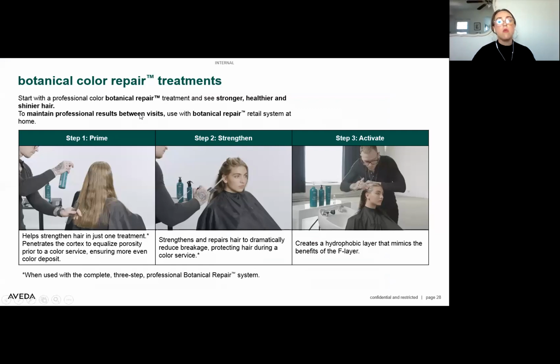Cool. So like I said, there's step-by-steps written out for these. You're going to get that tip sheet. And then there's also really awesome videos as well that go through the different types of services. But for right now, do you guys have any questions as far as the steps of the Botanical Repair Professional Service?